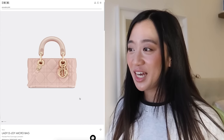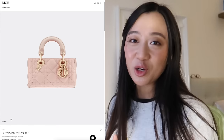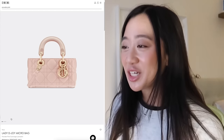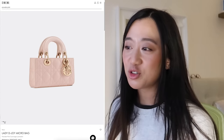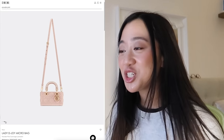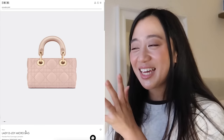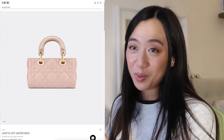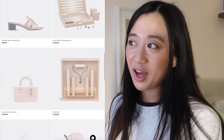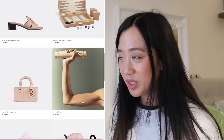Me and my best friend were looking at this bag in particular, the micro D-Joy in this shade of pink. We both agreed that this bag is pretty to look at, but especially the undertones on this, it's very neutral, so this would actually match with a lot of things. It's just too pretty to use. It's too soft. If I had a daughter and I put her on a pedestal, I would be putting this bag on the pedestal, especially the fact that it's lambskin. I feel like this would get dirty.